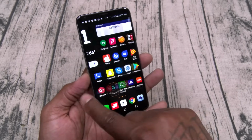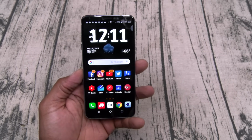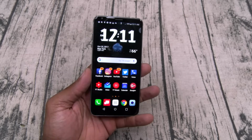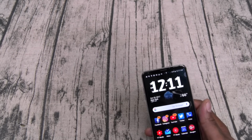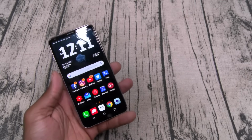Snapdragon 835, no lag. All right, no lag at all. I would say hiccups, you get a minor hiccup here and there. Now, do you have as many hiccups as a Galaxy Note 8? Hell no. Now, look, I don't want to rant, but anybody got a Note 8, my advice to you would be reset your phone every day.